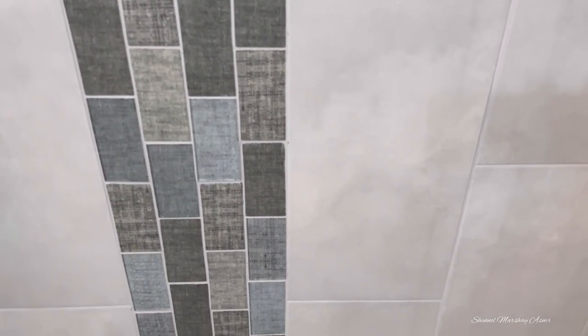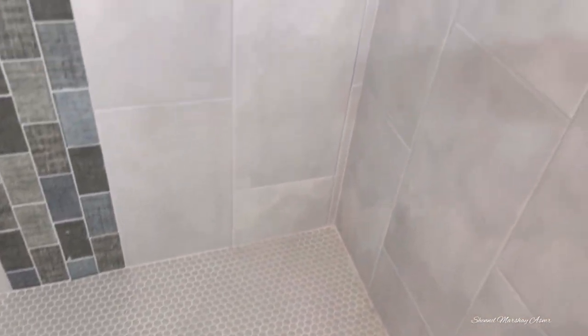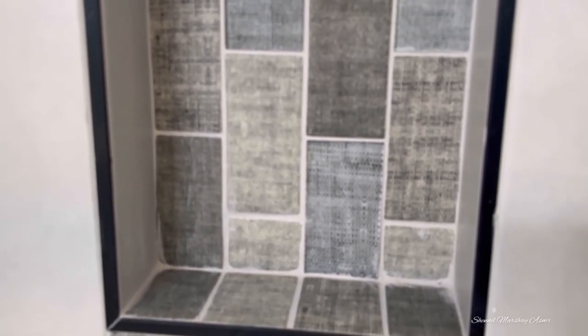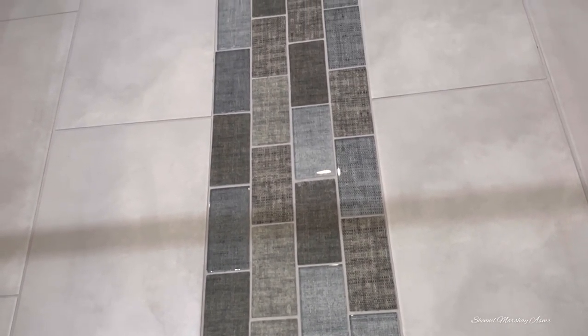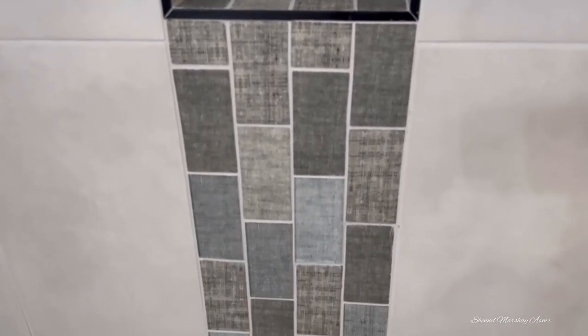And it's just white tile on the floor level, black hardware, very simplistic yet nice. And what I love about this is this glass tile that has this denim pattern. It's very unique. It has a denim touch to it, and this glass goes all the way up. That's a nice little touch, in my opinion. I love that. Looks very different and unique, and I'm not mad at it. Very nice.